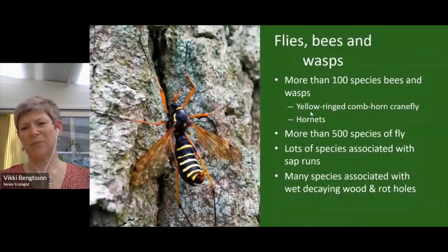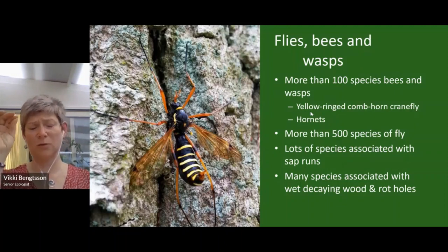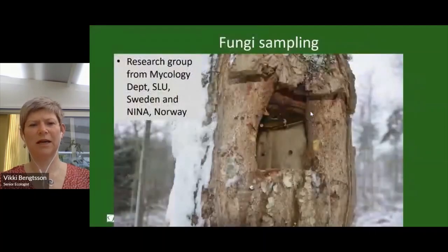So for the flies, the bees, and the wasps, we didn't have quite enough data with regards to the Hymenoptera. But we did have hornets, and we did have this fabulous yellow-ringed comb horn crane fly, which became a bit of a mascot for the project because we found it feeding on the sap runs associated with the climbing spikes. But again, more than 500 species of fly, and looking at least at an overview, we've got lots of species associated with sap runs particularly, and wet decaying wood and rot holes. So again, promising results there.